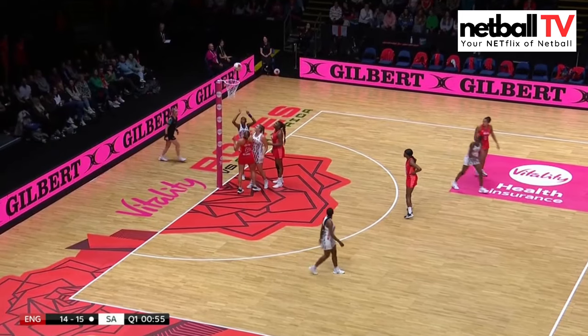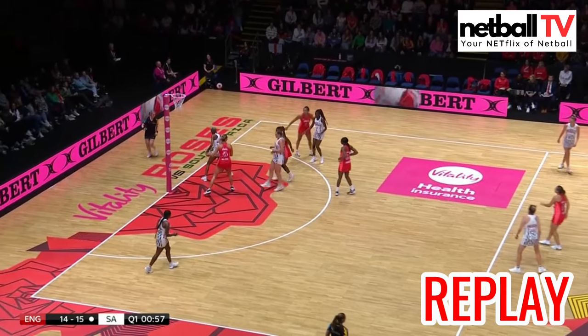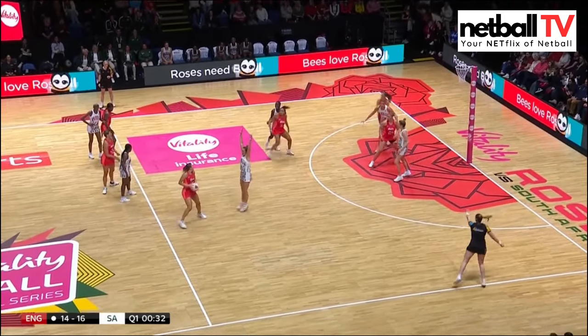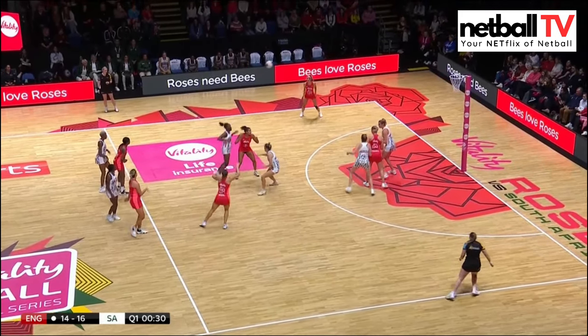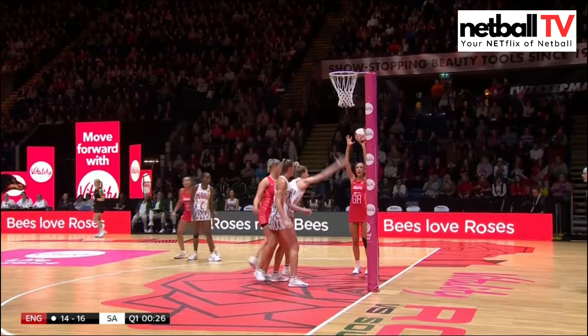That was beautiful. What a lovely sideline play here. Lovely opening up of the defense. 30 seconds left here and England are in the attack. They are 2 goals down going to the end of this quarter.